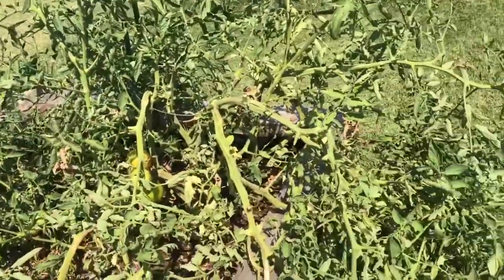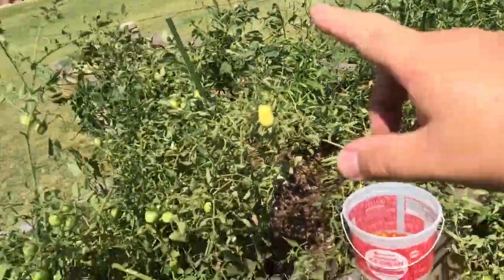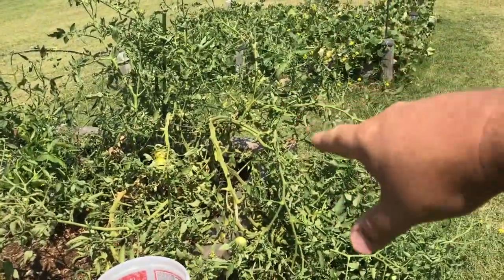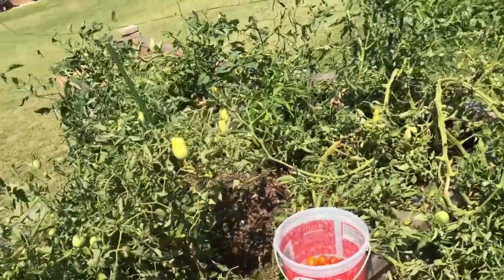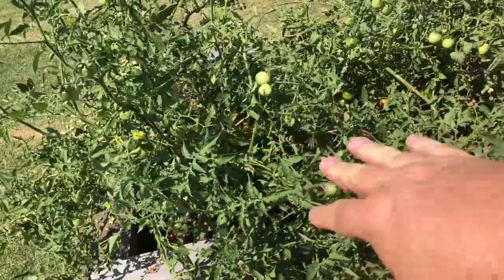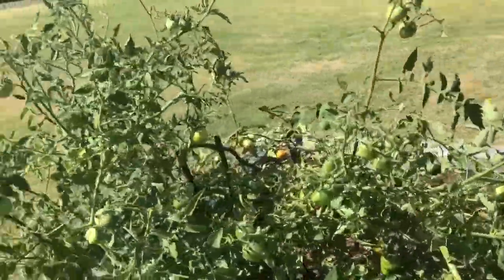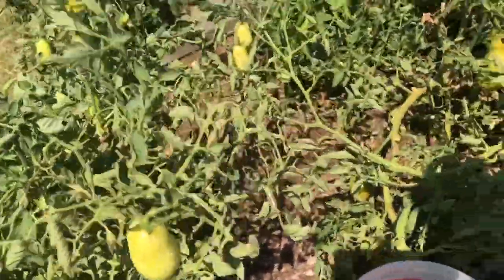Okay, as you can see, really trimmed these tomato plants up. And that's the super fantastic, the Roma, and of course the cherry. Found a couple of other caterpillars on there, killed them, threw them over the fence. Other than that, everything's looking good. I did notice that the cherry tomatoes are getting smaller. It's getting later in the season, of course, but we still got a lot of tomatoes on there to be picked, a lot of salsa to be made.